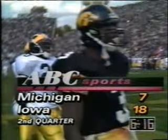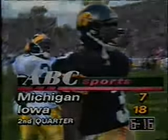Mike Saunders in the backfield. And they're going to run option. And Rogers going to drop back and throw it in the end zone. And Damon Hughes beats Lance Dotton on the post and hauls it in for a touchdown. Good news for the Hawkeyes. They've scored 3 touchdowns, and they lead the ball game by a score of 18-7.